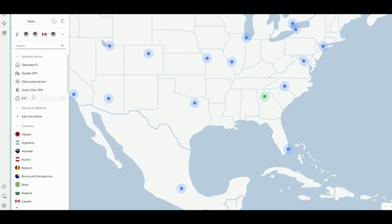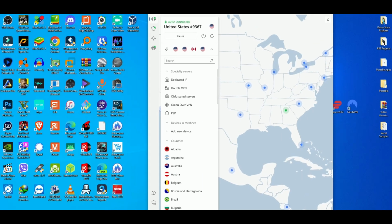And you can go here. You have dedicated IP, double VPN, obfuscated servers, Onion over VPN, and peer-to-peer. Onion over VPN is if you use Onion sites. You don't need to go through a lot of hoops, which is very good. Not sure why you would use Onion, but hey, that's your VPN.